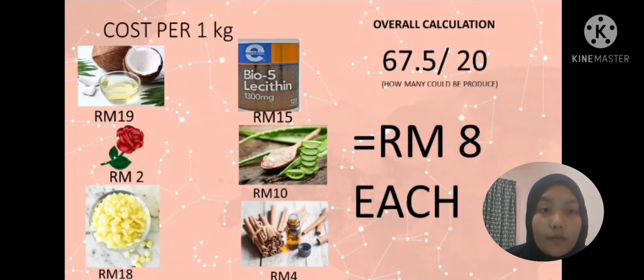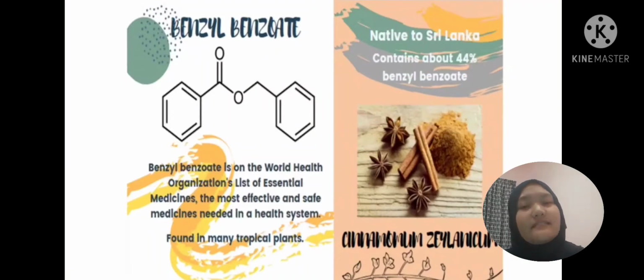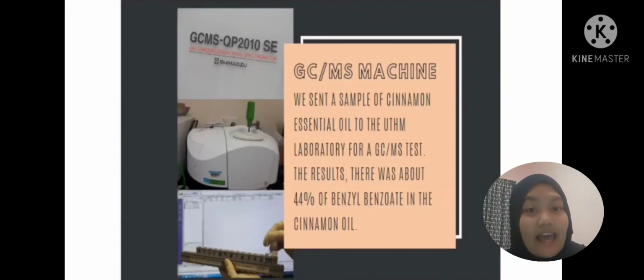To add to that, Secure can be sold at a comparatively lower price as there is no complicated technology involved in making it. Now, moving on to our research, we found out that the traditional method of treating scabies is by using benzyl benzoate, a component found in many tropical plants, which could kill the Sarcoptes scabiei. We found out that the plant with the highest amount of benzyl benzoate is Cinnamomum zeylanicum, or cinnamon plant in short. To prove this, we went to UTHM to run a GCMS test. And yes, the result we got back showed there was about 44% benzyl benzoate in the cinnamon oil.